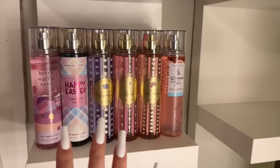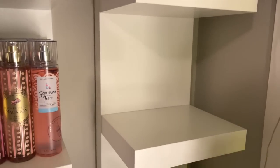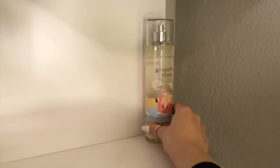So that's what we're staying with for now. Now let's move on to this other shelf here, and I'm gonna do the same thing, more fruity scents, but a little bit more of the summery ones. Okay, starting out, I have Grapefruit Rosé, and I also have Sunkissed.